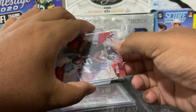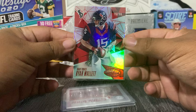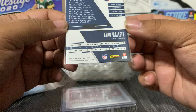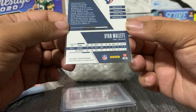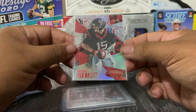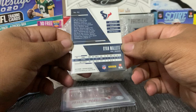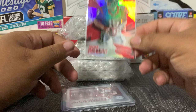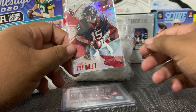First one we have here, Houston Texans, Ryan Mallett, 75/99. I'm not sure if this was 2014. It definitely wasn't his rookie year, but remember Ryan Mallett was Tom Brady's backup, and whatever they're doing over there in New England, the backups always get paid. So I don't think the card's worth much, but it's numbered 75/99. So there's only 99 of these in the world, and I got one. Shout out to the eBay seller. This is a pretty cool card.